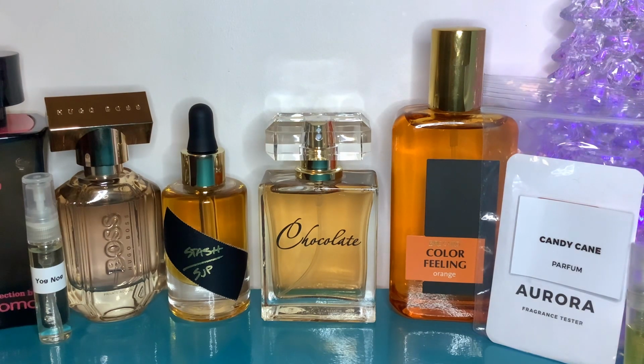It lasted forever. It was so hard to get off. It's not got a huge amount of projection, not the way that pink sugar does. So also, if you like pink sugar but it's too strong for you, this might be a good one. Both this and the coffee actually lasted for a long time on my skin. Again, they weren't huge at projecting, but they were both long lasting. So yeah, that one's not going to stay with me because I just don't really like it.